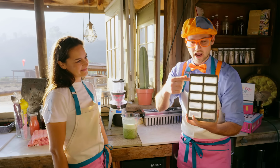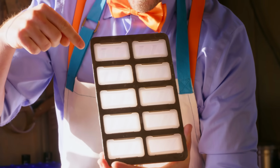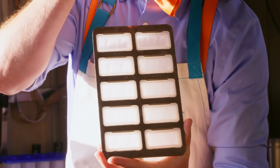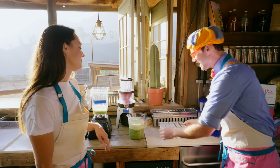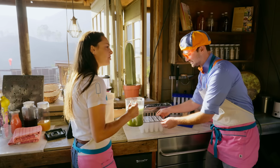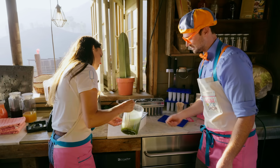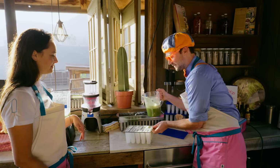Hey, do you want to count how many popsicles we can make with this with me? Ready? 1, 2, 3, 4, 5, 6, 7, 8, 9, 10. Wow. That's a lot of popsicles. All right. And then we just pour it in there? Yep. Would you like to do it or me? Sure. All right. I'll do 5 and you do 5. How does that sound? Okay. Can we get a little foamy? That's okay. Now I will pour 5 as well. Here we go.